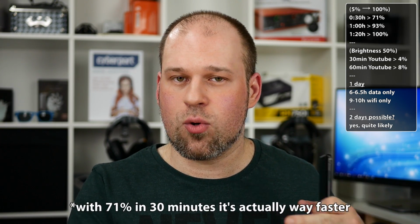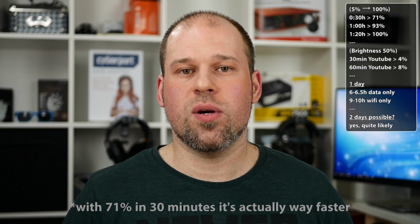Now, when it comes to the charge time, very fast. One thing that I want to point out is that I really like how quickly it charges at the start. You can get it to 50% in 30 minutes, and even then it continues quite strong. So it's a very nice charging behavior. I absolutely love that. Also, 8% for 1 hour of YouTube is pretty much one of the best values out there.